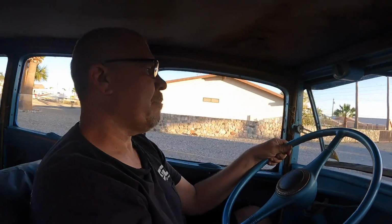It seems to run a little better. So yeah, the high compression head is definitely worth the $400 that they cost. By the time you get a gasket and deal with all the junk, it's about $450. And I don't think we've overheated yet, so we'll pull up and throw a heat gun on it and see what the temperature is. What do you think, Grant?